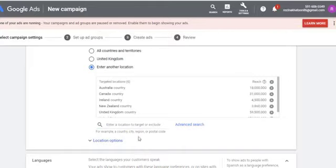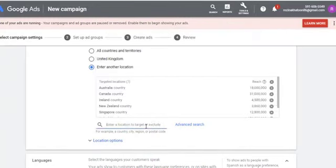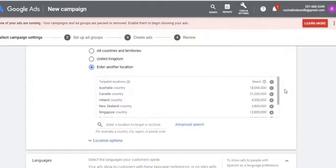So if you want to add some more English speaking countries, you could do Ireland, you could do Singapore, right? And you could do South Africa, right? So these are the English speaking countries. Now, if you target these countries, you're going to get very, very quality targeted tier one countries. Now the top five are the tier one. The other countries are not tier one, but they are English speaking countries.